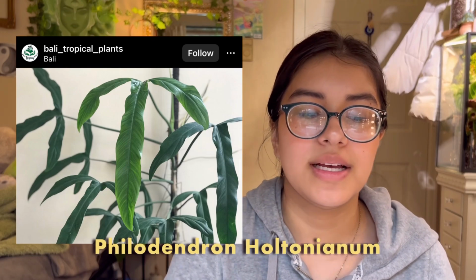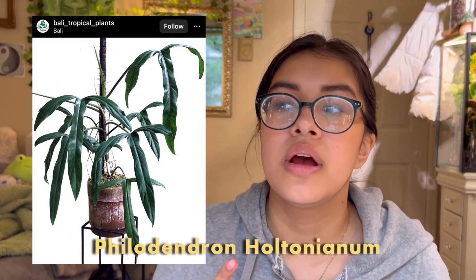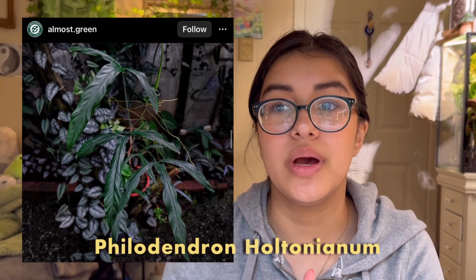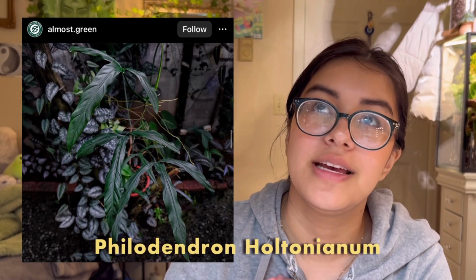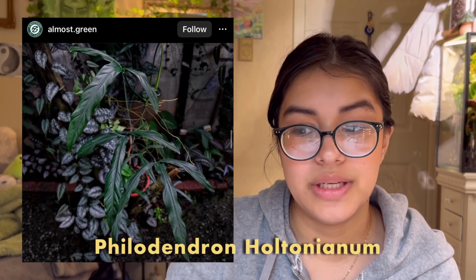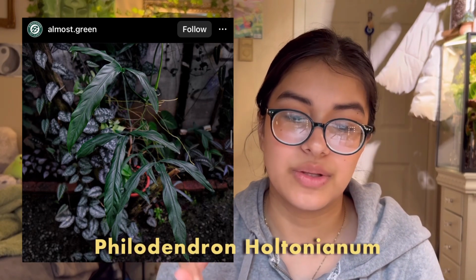But this one also has that same issue where it's a plant that I would have to grow big to really get to where I would enjoy it, I guess. And with big plants, you also have to have the space for them, and especially with philodendrons, you have to have the vertical space, and so it'd just be a lot, I guess, with these two.